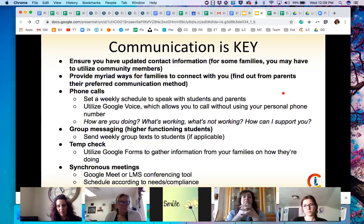If you do not have the contact information for your families, there are different ways to reach out. Your administrators and counselors may be up to date on that. You also can utilize community members. In some cases with our students, contact information is changing, and there are ways, through faith and other community aspects, that we could reach out to our families and make sure that we're in contact with them.